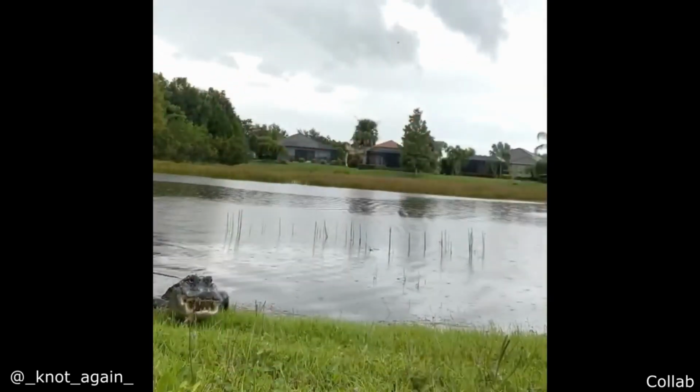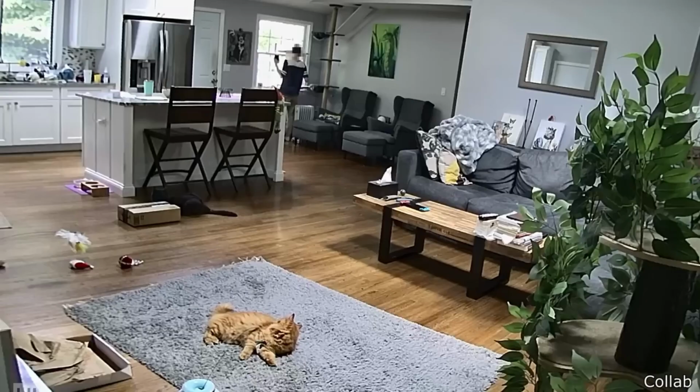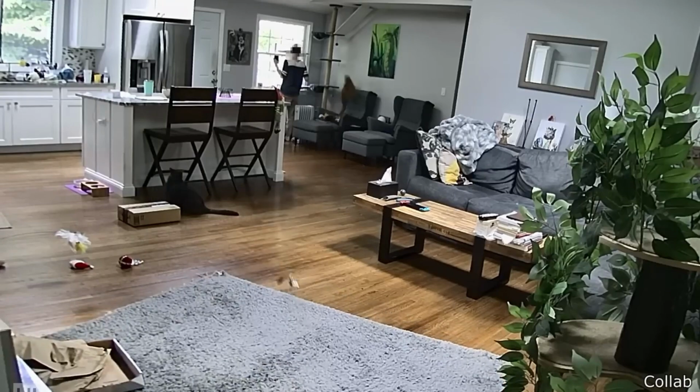Oh my god! This guy has to keep saving this fish that apparently doesn't want to live anymore. It's just fish.